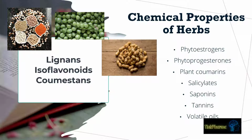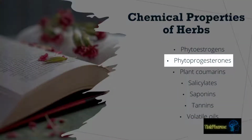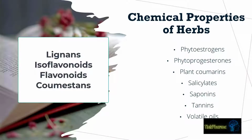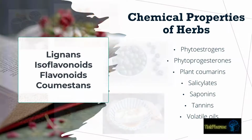Coumestan phytoestrogens are found not only in various beans such as pinto beans and lima beans, but they are also found in alfalfa and clover sprouts. Phytoprogesterones are plant chemicals that bind to progesterone receptors, and these are found in lignans, isoflavonoids, flavonoids, and coumestans. Examples of plant sources are flaxseed, soybeans, tofu, sesame seeds, blueberries, and almonds.